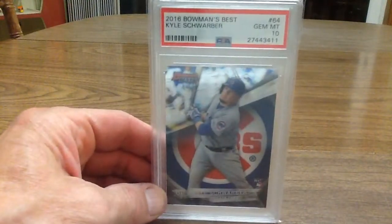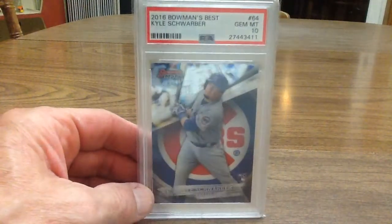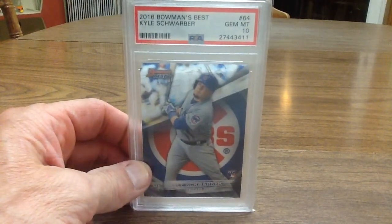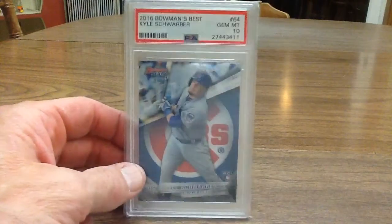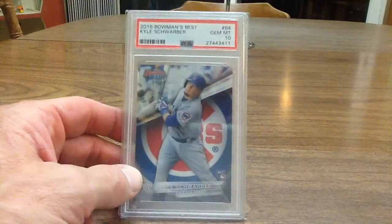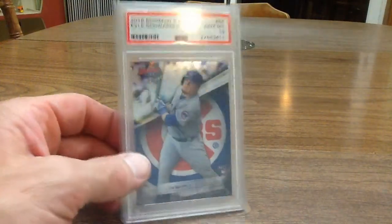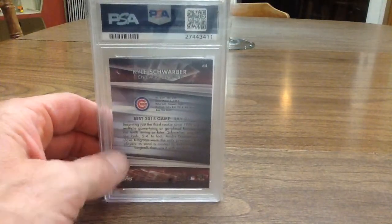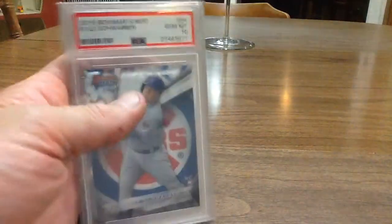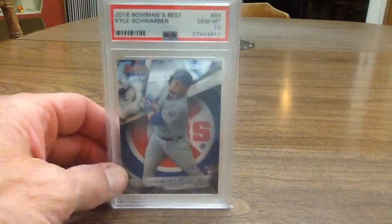Next up is an impulse buy. 2016 Bowman Best, Kyle Schwarber, number 54. It's Gem Mint 10. Not sure why I bought this card. I know Schwarber's a young player. He definitely has some potential, but he has a hard time with his batting average. Doesn't seem to get it much over the Mendoza line. But anyway, I only paid, what did I pay? I paid $7.50 for this card with the shipping, so I figured give it a shot. Maybe he can figure it out.